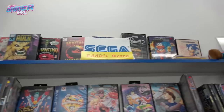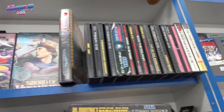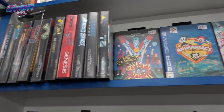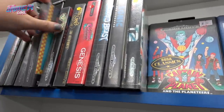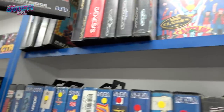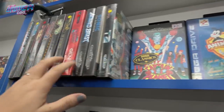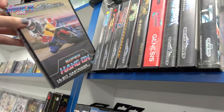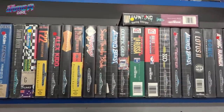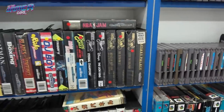Alright, so now we're in the Sega section. I think it's definitely over 80 games in the Sega Master System library. So I might be tempted today to grab a couple that I don't have. Just not sure. I've always loved the art on that. But yeah, I'm not sure. I'd have to sit down and really go through what games I have.